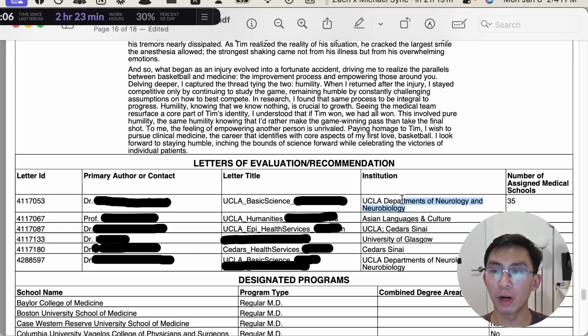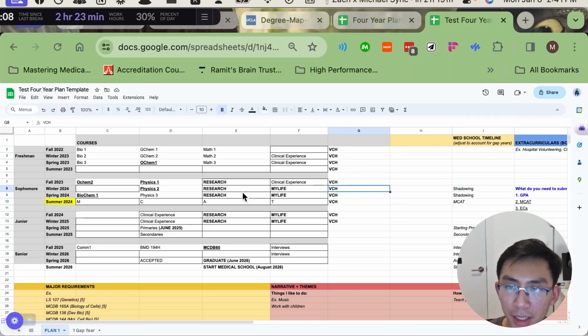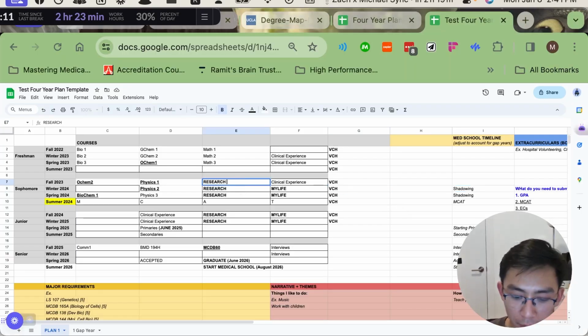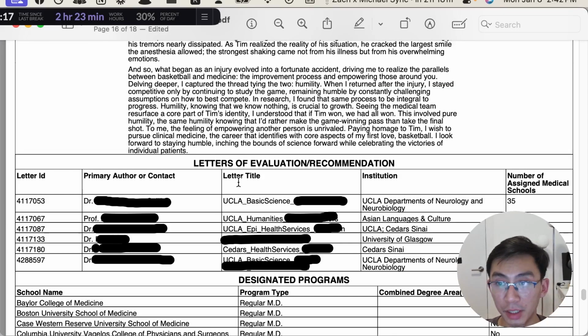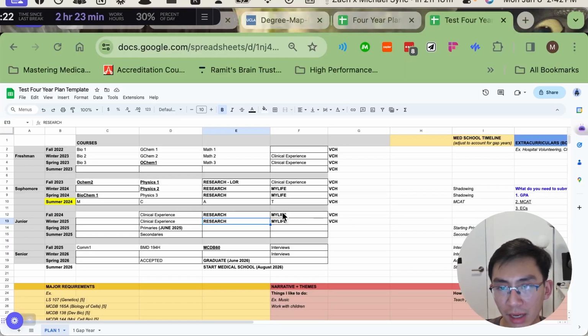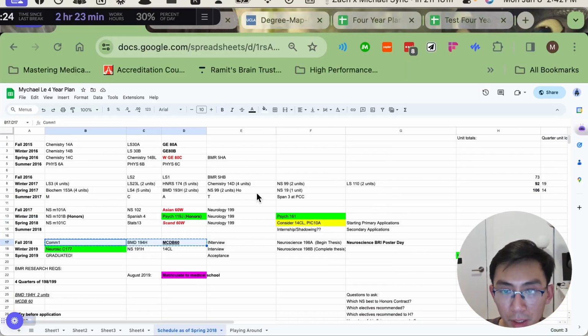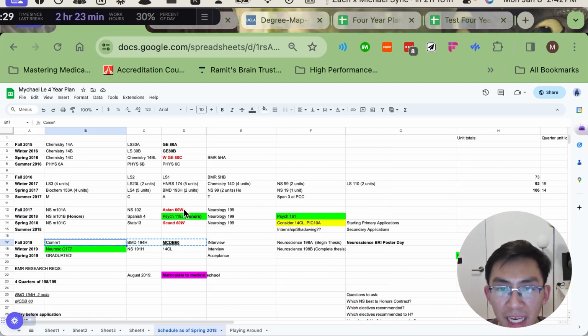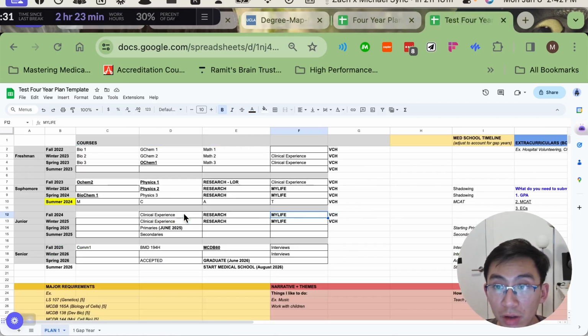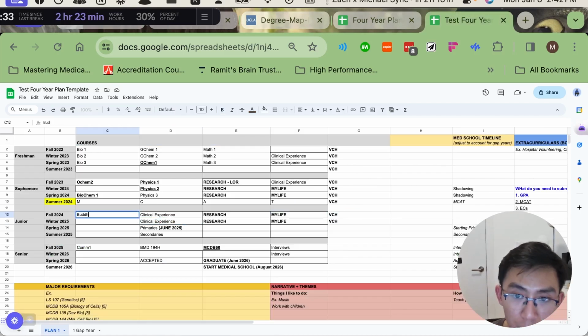So this one was my Department of Neurology and Neurobiology. This was my research, so this became a letter of recommendation. And notice that I had been involved with it for about a year and 9 months before I applied, almost 2 years. Asian languages and culture came from my Buddhism class. When I took my Buddhism class, that was Asian 60W, so junior year fall, so pretty tight, right? So I'll add that there, and then I put letter of recommendation there.